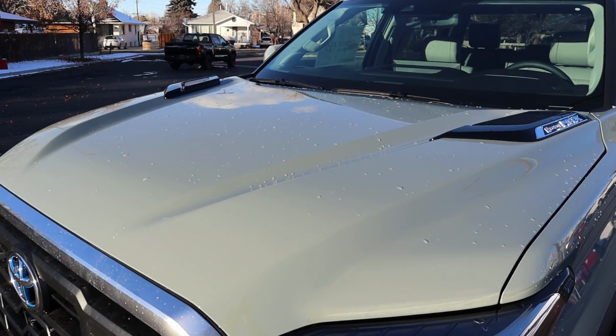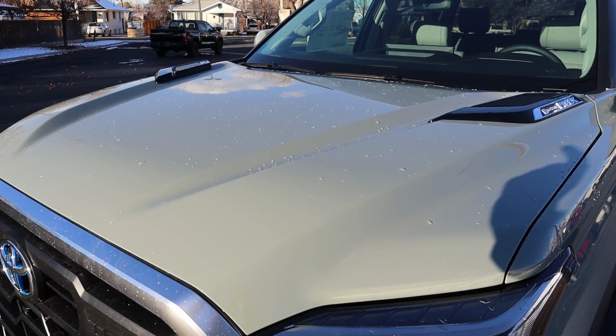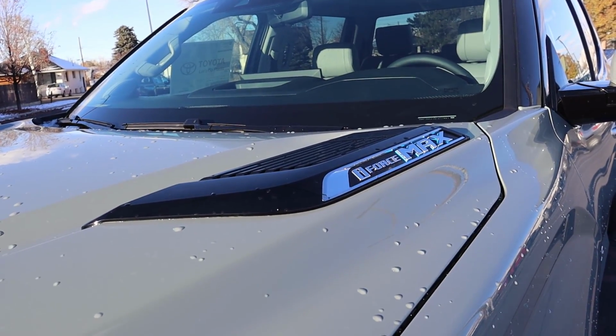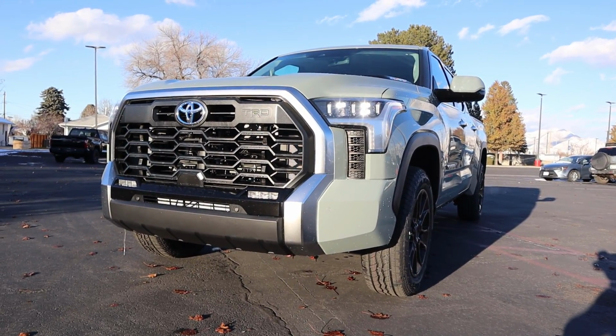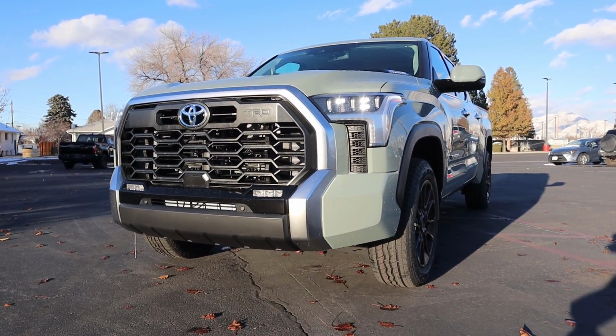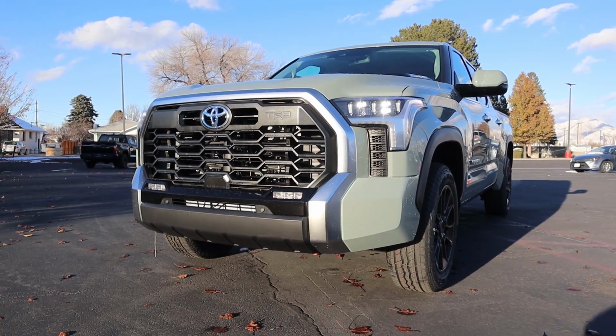So starting with the hood here, you guys can see it's flat there on the center and then kind of raised on either side. And then we have our iForce Max badge right there, which is pretty cool. And then coming down below, you guys can see here the LED daytime running lights, and then look at the headlights as well. You've got that cool little accent piece below the lights. TRD there in the front grille.